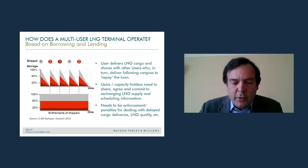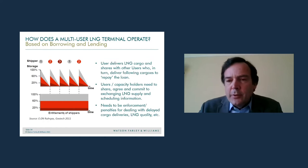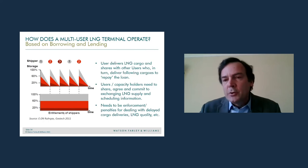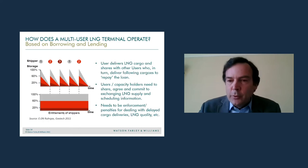And what enables them to do this is the first shipper will bring in the first cargo. Effectively, shippers two and three will borrow some of that LNG to meet their ongoing needs, and they will repay that when they themselves bring in the next cargo or the cargo after that. So that over time, they're able to balance the LNG within the storage, assuming, of course, that their outputs are as planned, and that each of them are taking more or less those predicted levels.